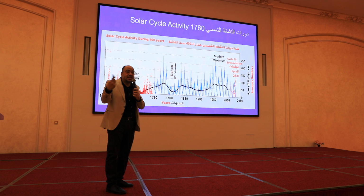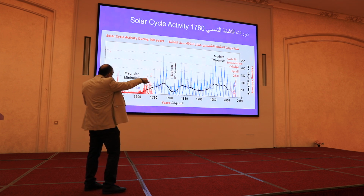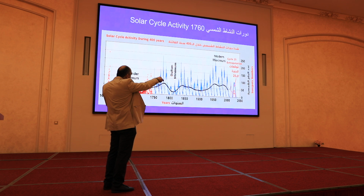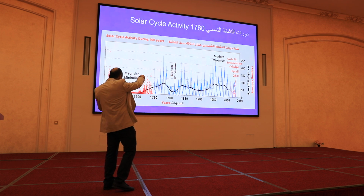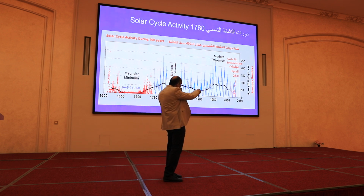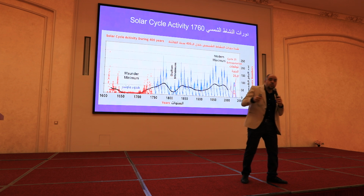How can we know that it's active? The number of the sunspots. Here is the number of sunspots. We are talking 50, 100, 150, 200, and 250. See the maximums. So this cycle was very active, this cycle was very active, and so on. The last solar cycle was almost 120 sunspots. The maximum was about 120.